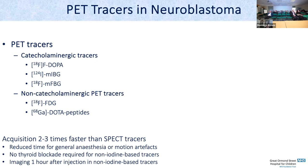As I said, we don't have PET on site, so my experience with PET is less extensive than with MIBG, but we do see some patients that are referred to UCH and they send the images to us. As I mentioned before, we have these catecholamine imaging tracers, FDOPA, MIBG, I-124 MIBG, and others, and non-catecholamine imaging tracers. The main point is that the first ones are more specific and the others are less specific.